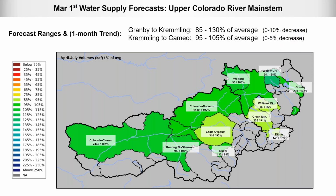Again, this area didn't get as much precipitation as a lot of the other areas. It came in below average for the month of February, so coinciding with some decreases in our water supply forecasts compared to a month ago. And then this lower section here, Kremmling to Cameo, water supply forecast ranging 95 to 105% of average, and generally no change to up to a 5% decrease in the water supply forecast from a month ago.